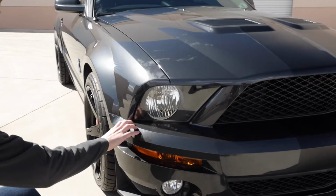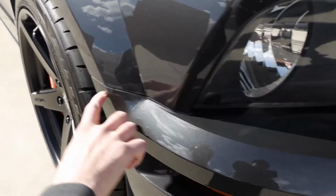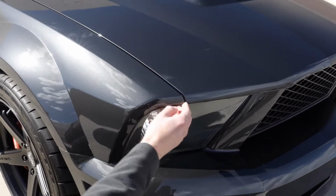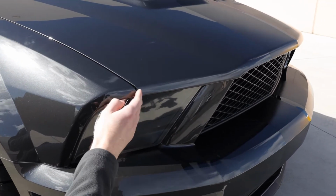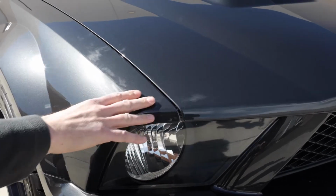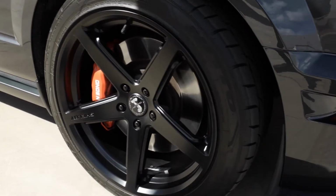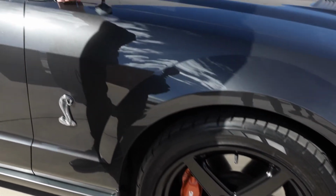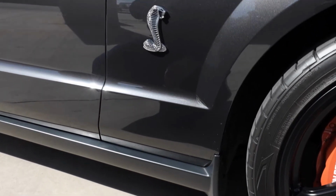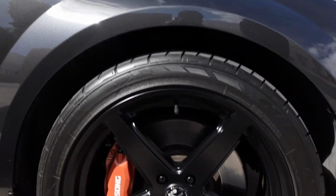Does have some clear bra up here on the front of the car, so you can see that is protected on the front of this bumper. It's actually on the whole front of the car, it looks like. Yeah, the whole front, it does have a clear bra. So we'll continue on the way back. Just to confirm, it does have it on the hood, and these quarter panels are all covered in clear bra. So obviously very protected.